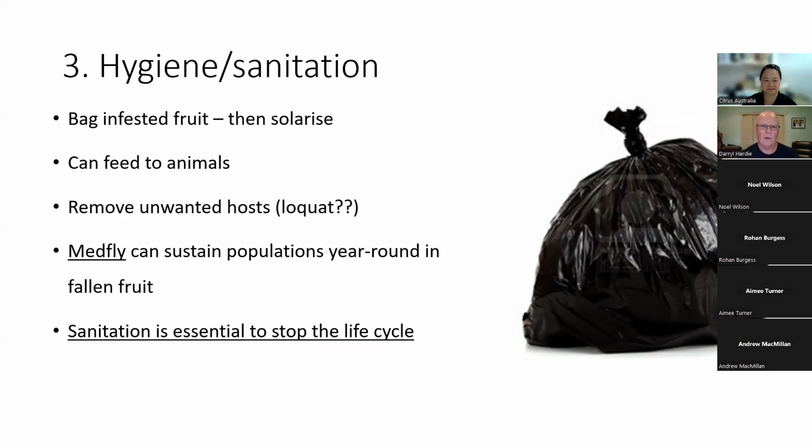Okay, so hygiene is very important, sanitation. This alone will not solve your fruit fly problem, but it stops your fruit fly problem getting worse. Once you bag something, you need to solarize it before you bin it to kill the fruit fly. The weather's warming up, so you can just put it out. The best place is on concrete. That heats up and heats the bag up, in direct sunlight. That's what I do.